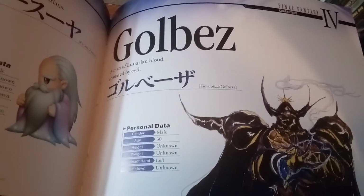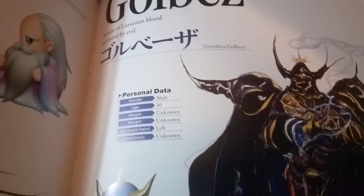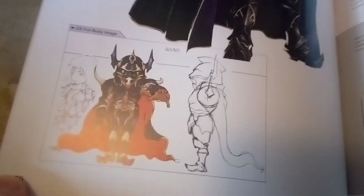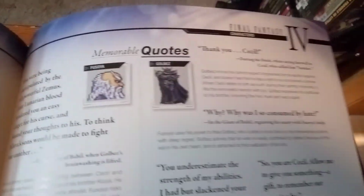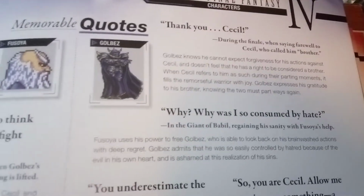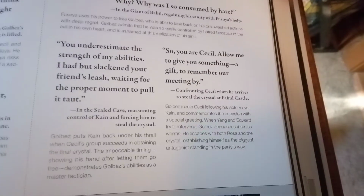Golbez. He's the guy you're after. 30 years old. But is he the main antagonist? We shall see. There you go. So yeah, he journeys to the moon. And he's got very powerful spells. So he's a really good character. You got your quotes.